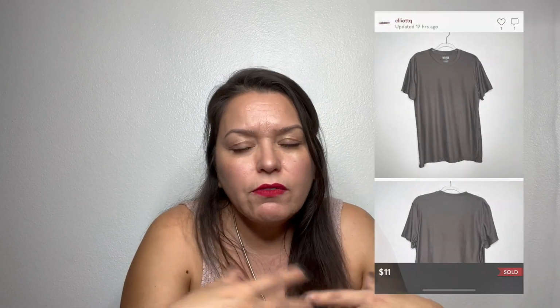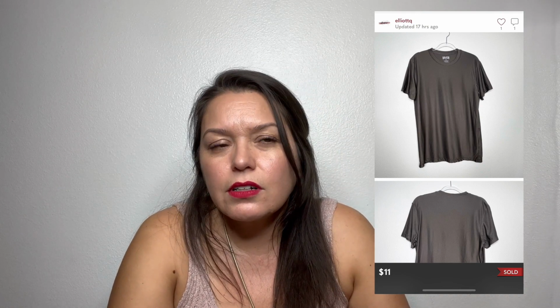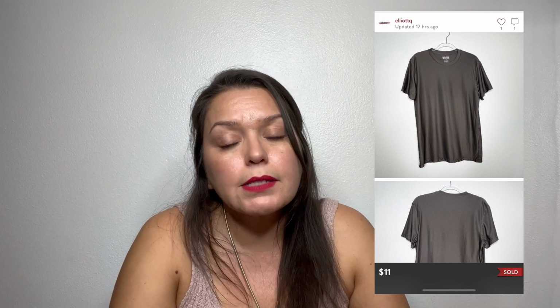The next piece that sold was a Duluth Trading Co. crew neck short sleeve shirt. It had that dry wick material too, a very basic piece. This one sold for $11 on Poshmark, and I had this one listed for probably over 6 months. So I accepted that offer and was happy to move it away.